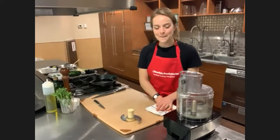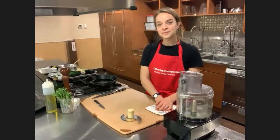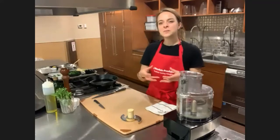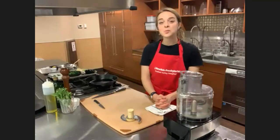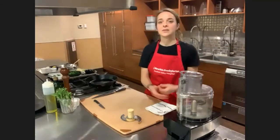Another question. I never heard of shaping them and then putting them in the refrigerator. Yeah, it just helps them to hold their shape a little bit more. Oh, yeah, it's the same with cookies too. If you've ever made cookies and they just spread and spread, right?